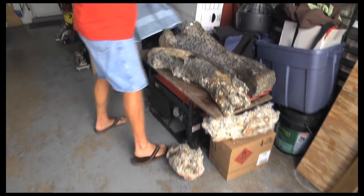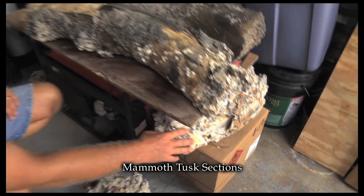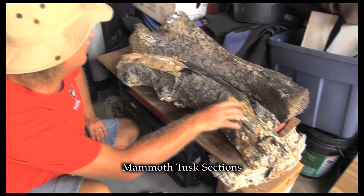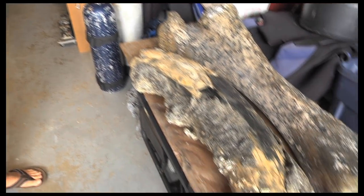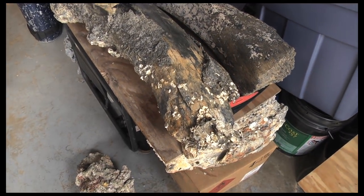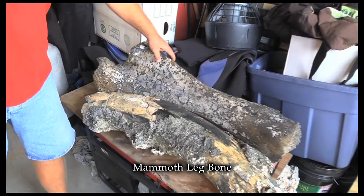It's a 15 and a half pound mammoth tooth. I found it a couple months ago, off Minnesota Beach. Oh! Wow! This is a piece of tusk, probably a mammoth, as well as this is a mammoth tusk. They would have been 16 feet long or so had it been whole. A mammoth leg bone, upper leg bone, I would guess.